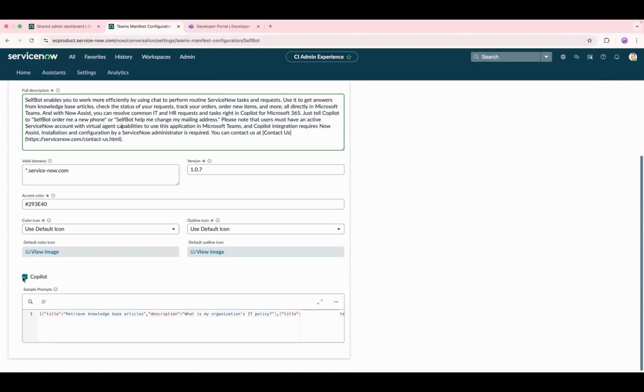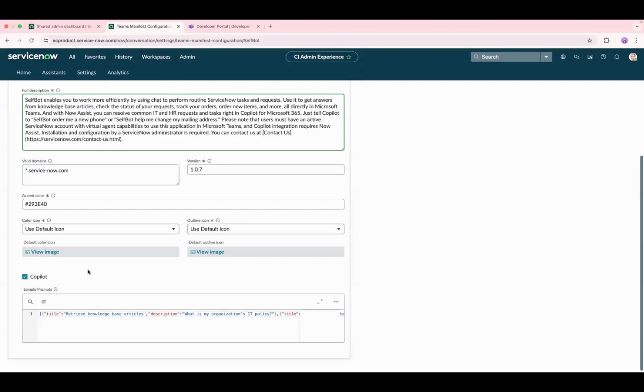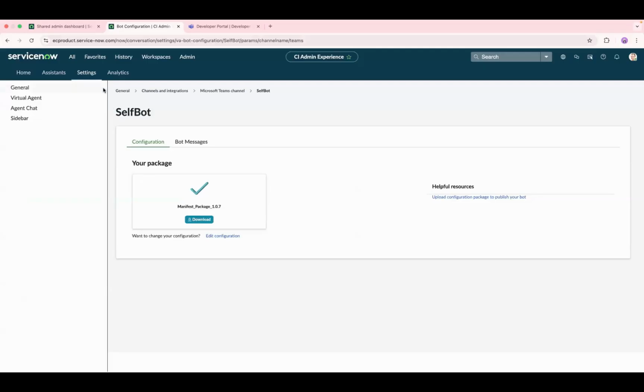And this is the checkbox which will appear once you have selected that channel. Now I'm seeing the Copilot, but if you start fresh, you will see the message extension checkbox here. Then you have to select this message extension once you configure it, and once you've selected it, you can save it. Once you have saved it, you can go to the assistants.